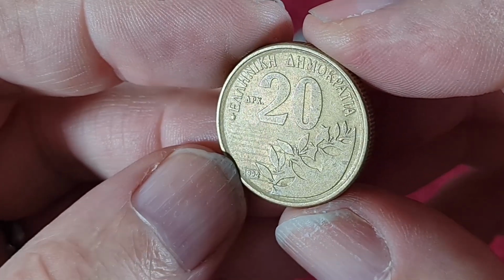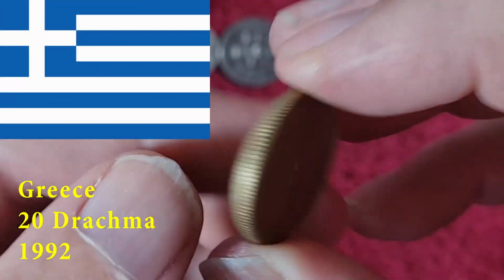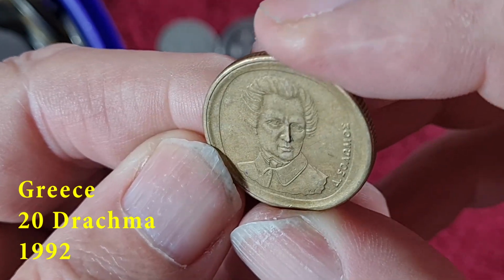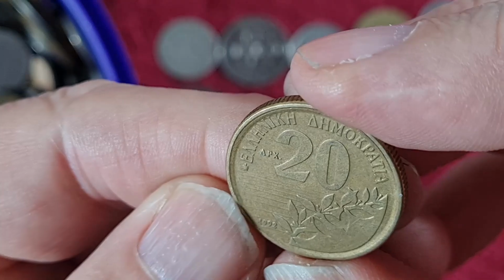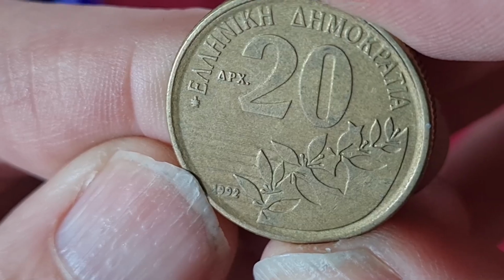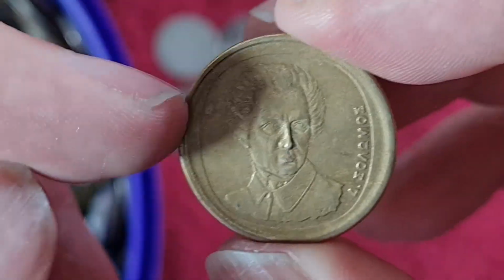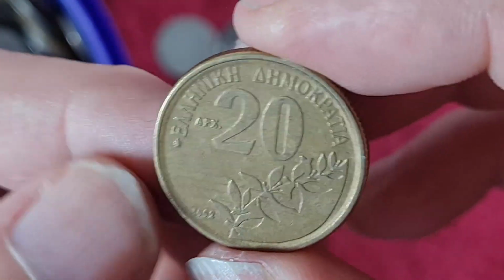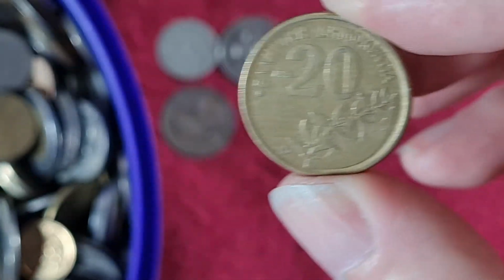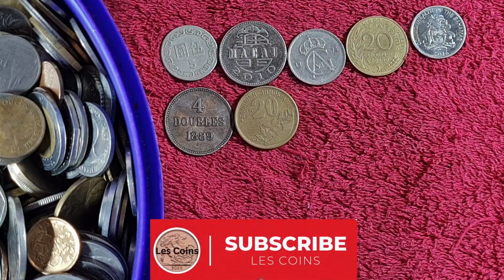So that one, 20. Oh, that looks Greek to me, so that's 20 drachma. Yeah. I'm trying to see the year. Oh, there it is underneath my finger now. 1992. 20 drachma. I don't think we've seen this one. I think we've seen his face in the past, but I don't think we've seen that reverse. So it just goes to show, shaking the tub up a little bit does help. So there you go, 1992, 20 drachma from Greece.